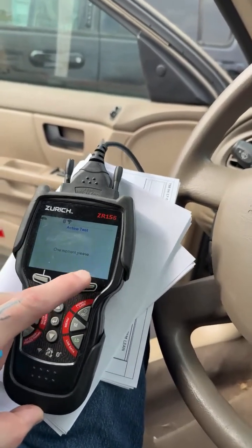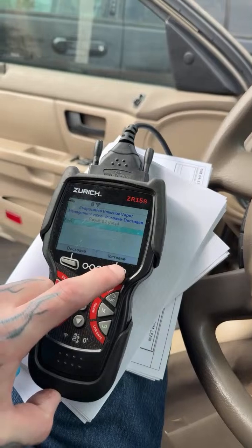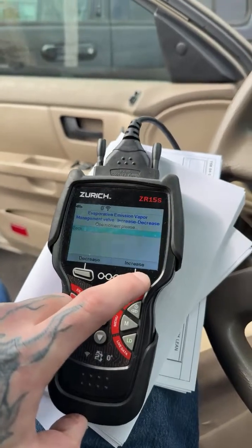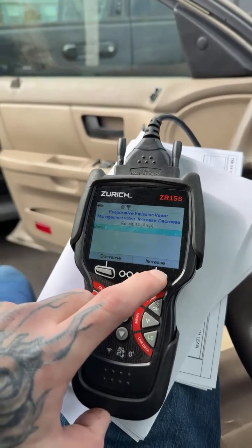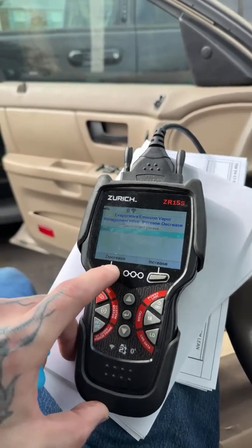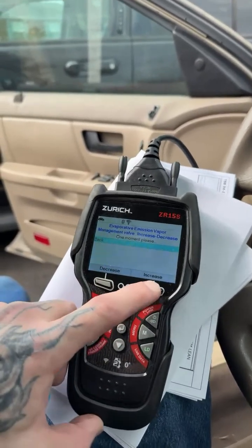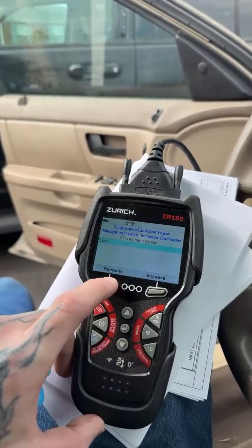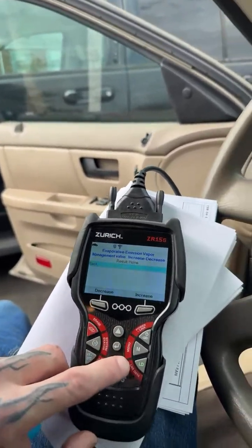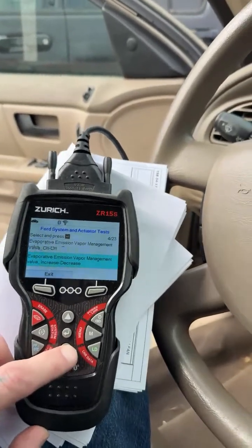So, evaporative emissions canister valve. This is the one I think we have the problem with. Let's try this. Oh, I can actually hear it over there. That's crazy. I didn't know this computer could do all this. It's definitely working, so that's a good thing. That is the craziest thing. I can actually hear that guy. That is so crazy. I never knew I could. I never did this before. Not on the computer, at least.